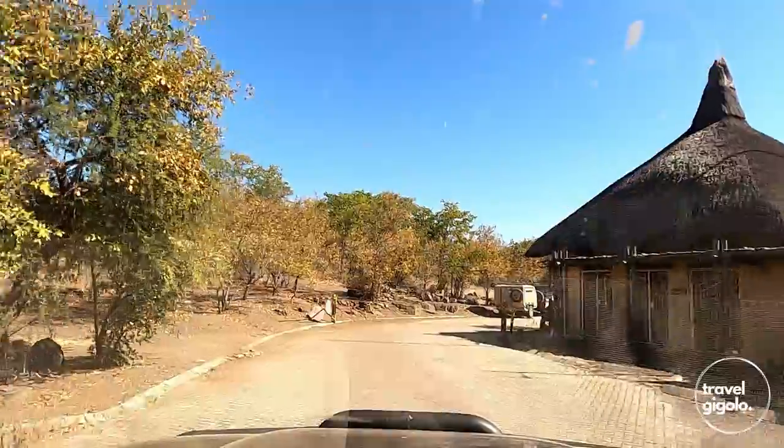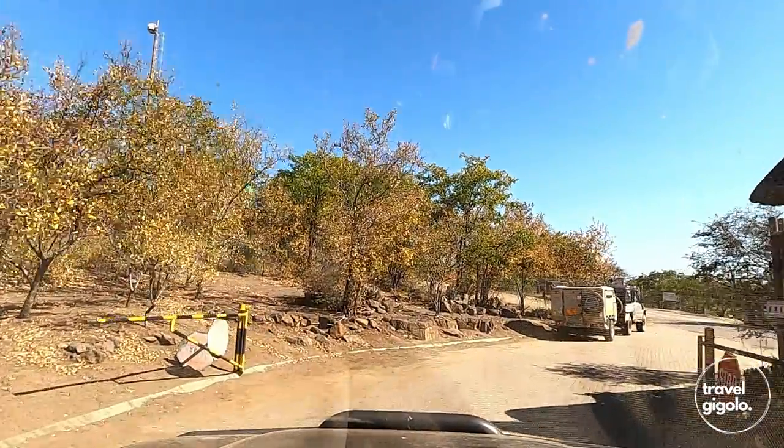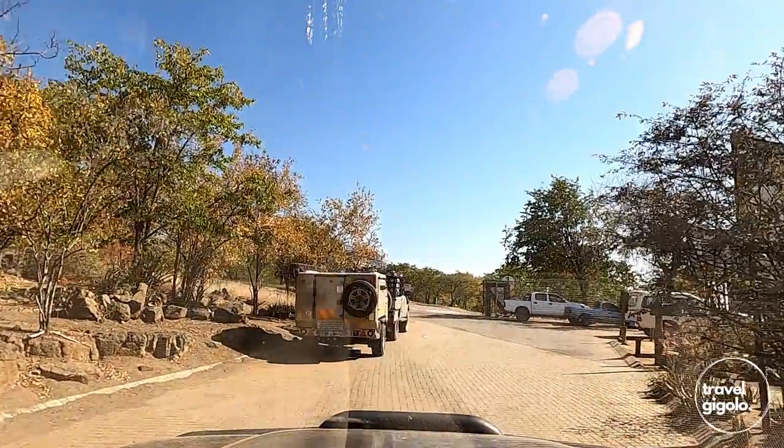Once you're through the South African border, then you've just got to drive through the Kruger Park to the Pafuri Gate, the Kruger Park Pafuri Gate, which we did, got our exit permit and drove out. Fairly straightforward procedure. So altogether, it's been a pretty amazing trip.